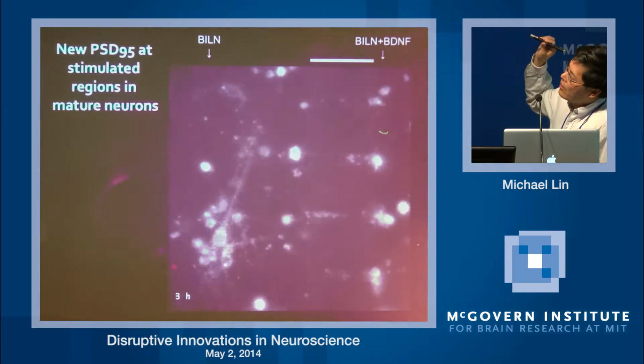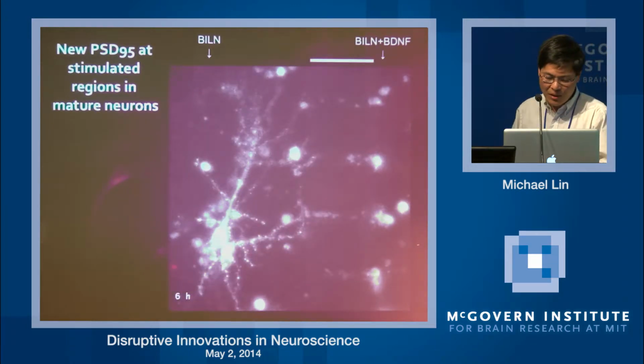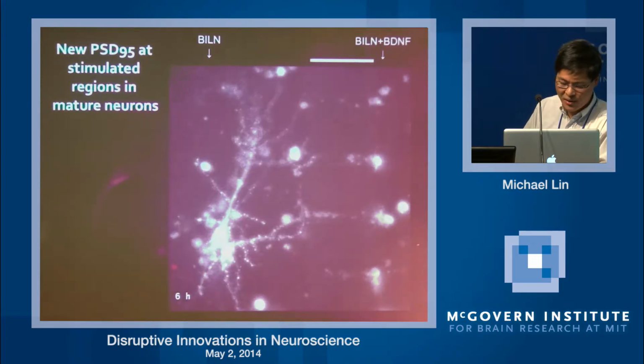So you can see, and we now look at new PSD95 after we add the drug to both sides. So we can see PSD95 wherever it comes up. And this is the time course here. So we could see what looks like new PSD95 enriched at stimulated regions at the point of closest encounter to the BDNF that's coming down the tunnels. So indeed, it does look like PSD95 goes preferentially to stimulated synapses.